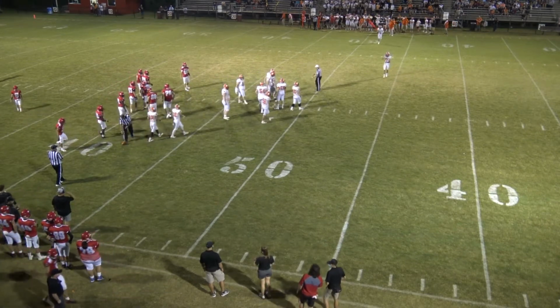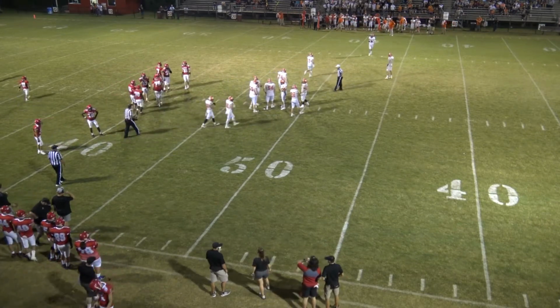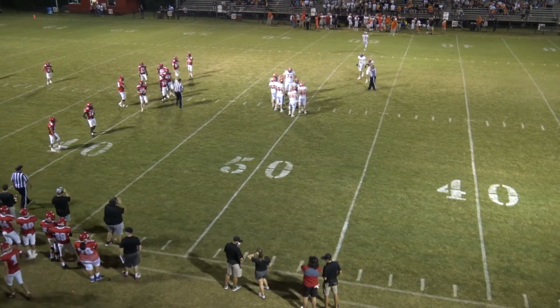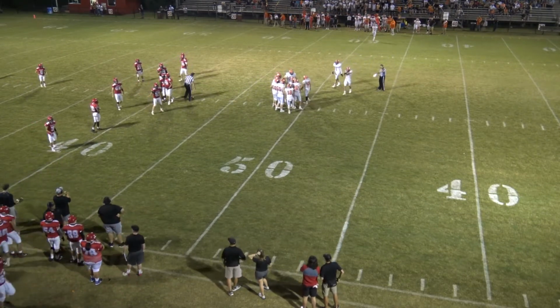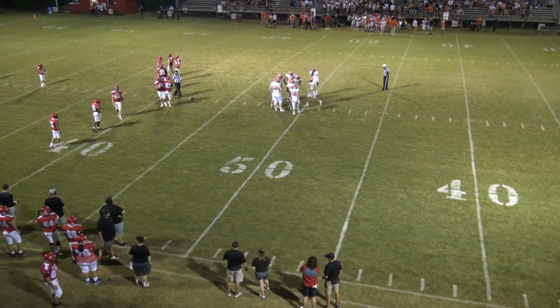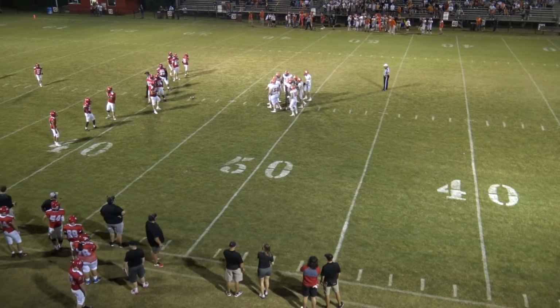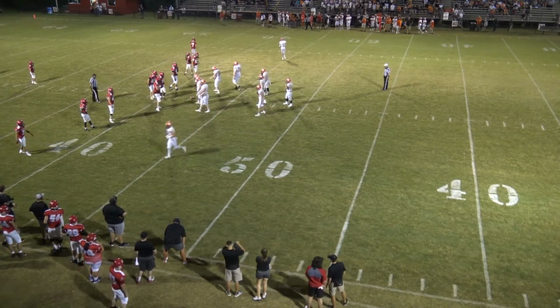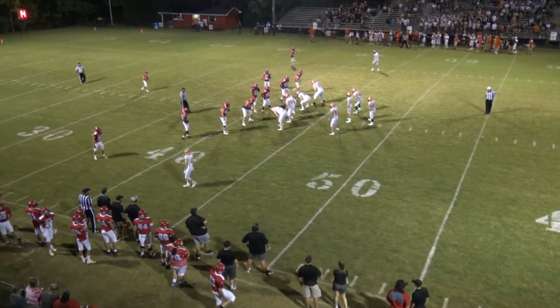Picks up about 8 yards. It'll be 2nd down and 2. That wasn't Miller. That was Lowe, I believe. Was it Lowe? Yeah. It was Lowe. Ty Tatum in on that tackle along with a couple of other Pioneers.